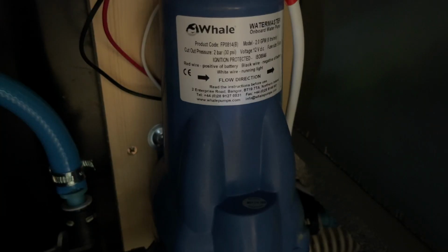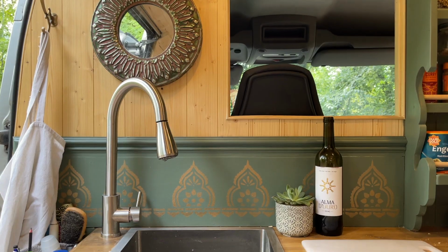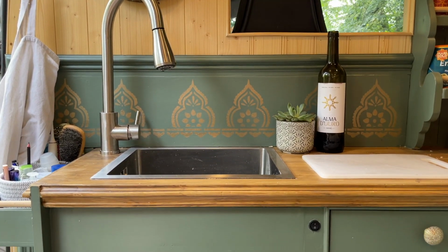Beneath this sink and in this kitchen cabinet is a Whale water pump and a 75-litre water tank, so plenty of water on board.